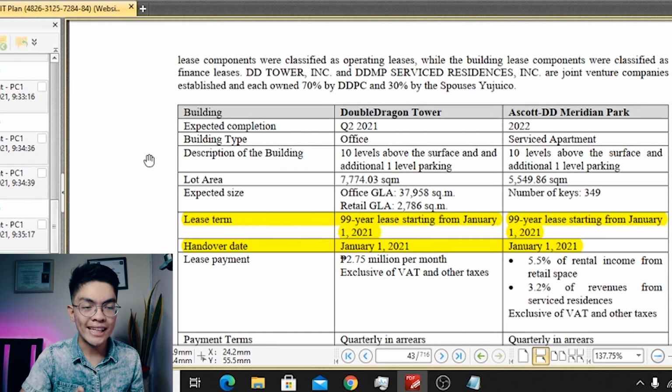Okay. So, let us proceed dito sa kinoconstruct ng mga building. Ito yung sinasabi ko sa inyo kanina na si DD Tower and then si Ascot DD Meridian Park. Ito yung kanilang kinoconstruct na building and hindi ito mapupunta sa kanila. Ang kanila lang dito is yung land. Okay, and ang expected completion nito ni DD Tower is quarter 2 of 2021. So, this year na. And then si Ascot DD Meridian Park sa 2022 pa. Pero yung lease term for the land will start ngayong January 1, 2021.